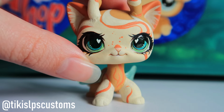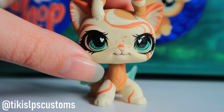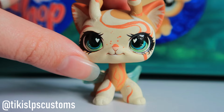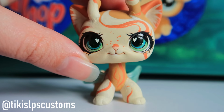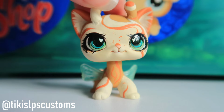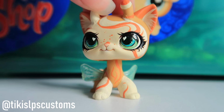This is my first time owning a custom from Tiki. We talk pretty regularly and she is so sweet, but this is the first time I've actually had the opportunity to buy a custom from her, and look at the freaking detail in the eyes. I am blown away. This is what I aspire to be. Not only that, the whole custom is just beautiful. There is so much detail on it.